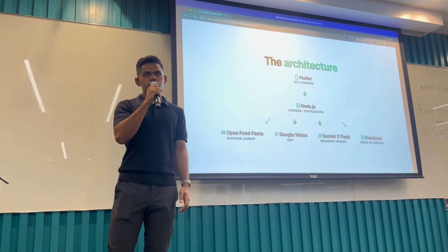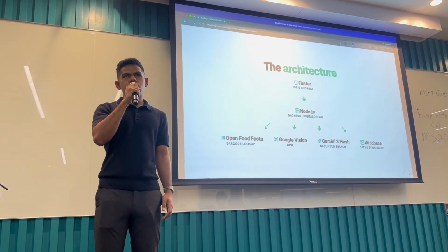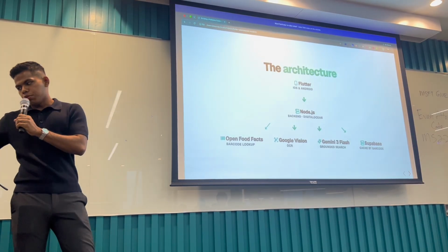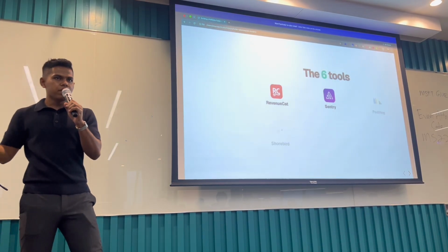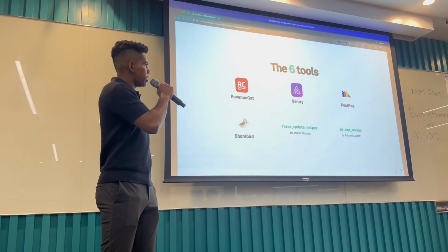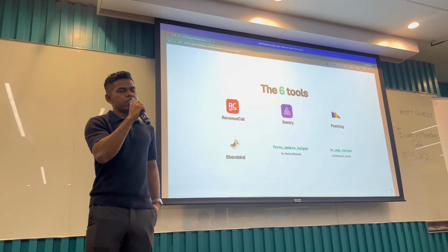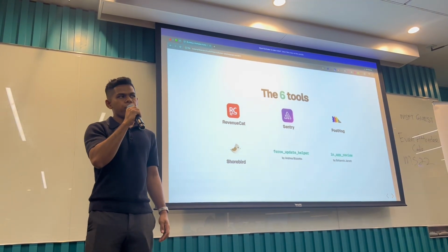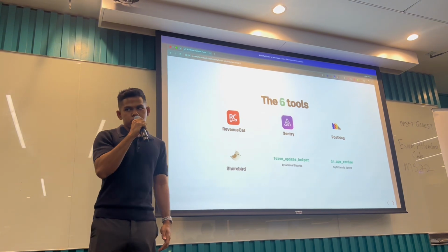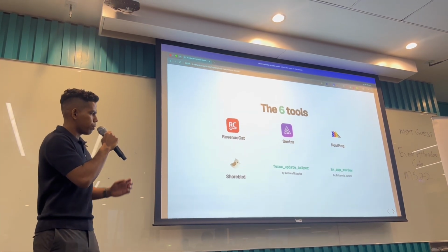For example, when you use ChatGPT, you can see they can search online, so you can get the latest information that is not available in the AI knowledge base. So these are the 6 tools that I'm using for Flutter. In this talk, I'm gonna focus a lot more on Flutter, and those are RevenueCat, Sentry, PostHog, Shorebird, Force Update Helper, and in-app review.